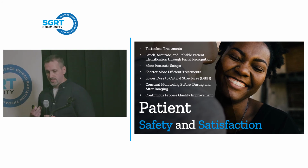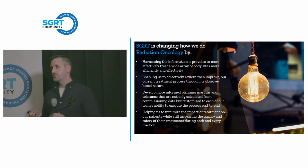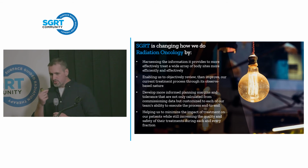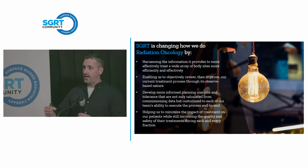But for us, SGRT is changing how we do radiation oncology at Centura Health because it is harnessing the information that it provides. It provides a glut of information to us, so we're using that to more effectively treat wider varieties of patient treatment sites. We're enabling us to objectively review and improve our current treatment process, not only just the treatment process, but our ability to execute that process.